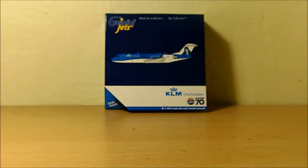In this video it's going to be another unboxing video, and I'm going to be unboxing this Gemini Jets 1:400 scale KLM Fokker 70 in the Farewell Fokker livery. Yes, this is one which I've been expecting for quite a while. It's meant to arrive on October 15th. Today is November the 8th.